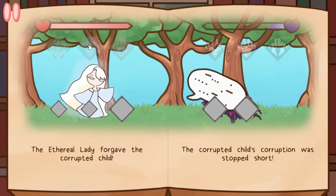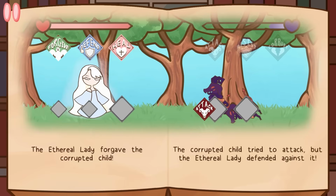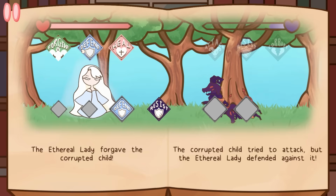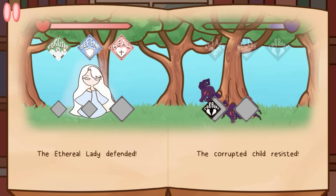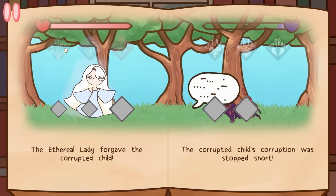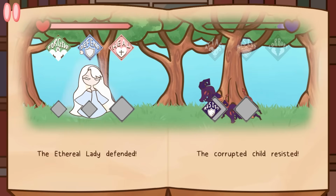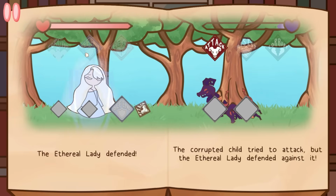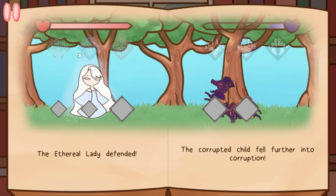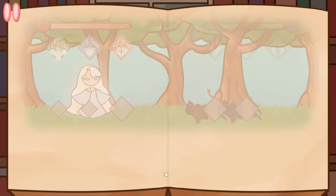Yeah, these attacks are much faster. We need to defend against this one. And again. And again. And now forgive. One more forgive should do it. Gotta keep defending though. Here we go. This should be it, guys. Yes. Done.